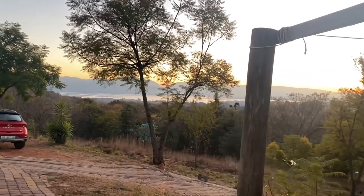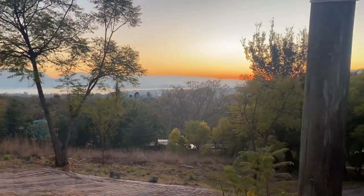One of the highlights of this place is the fact that it has the beautiful view of the Hartebeest Dam. I think it's because you are seeing it from above there in the mountain. So yeah, it's very beautiful. I'll just give you guys a bit of a tour of the area just so you can see what I mean when I say the view is beautiful. Imagine waking up to this beautiful view every day. Like sunrise, yo, it's very beautiful.